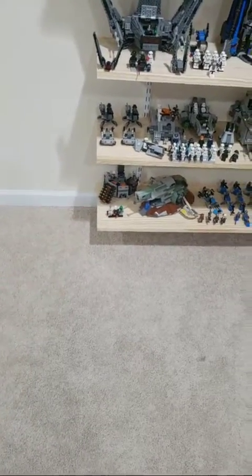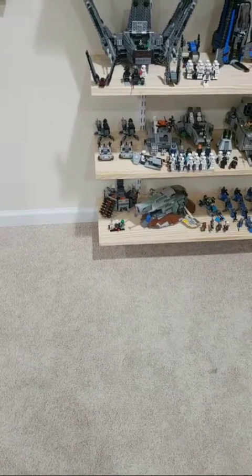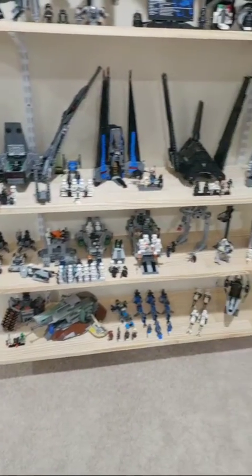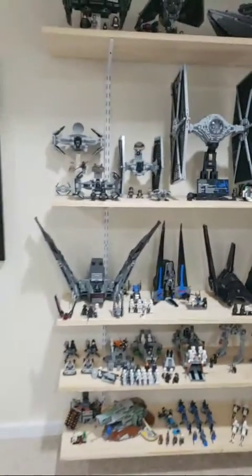Yeah, I did move the carbon freezing scene over next to Slave One. I thought that was a little more fitting. So, but yeah. So kind of continuing to go through it, slowing down a little bit. It's getting harder to find sets. Oh, I might not have shown this.